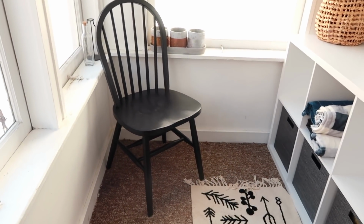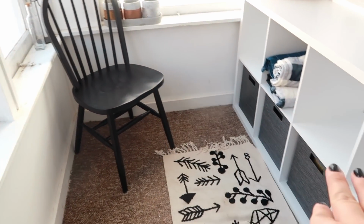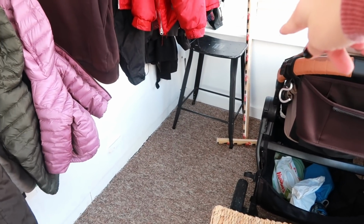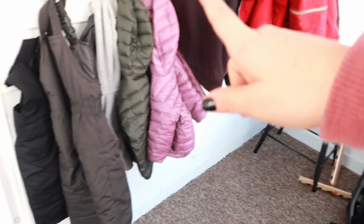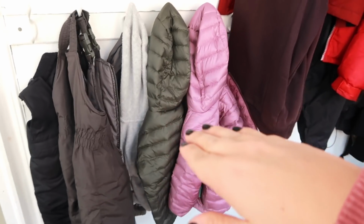So I put it here, and it's actually been working fantastic because we're able to sit them on the chairs and they stay still more while we put their shoes on and their jackets. Over here I still need to organize a little bit. I'm gonna get rid of that wrapping paper from my friend. They have their snow bibs and stuff. I want to try to eliminate a lot of the clutter here.